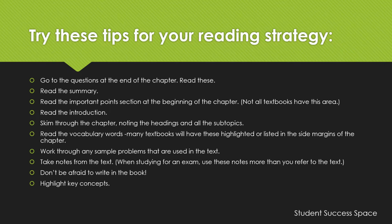Go to the questions at the end of the chapter and read them. Read the summary at the end of the chapter. Read the important points section at the beginning of the chapter. Sometimes that might be at the end. Not all textbooks are going to have this area.